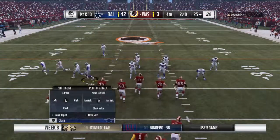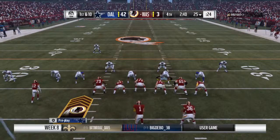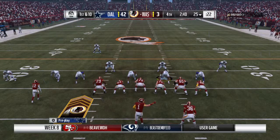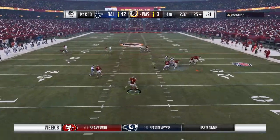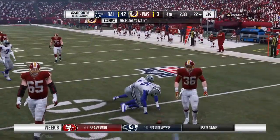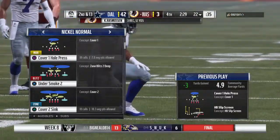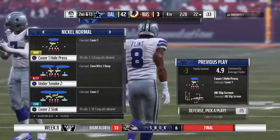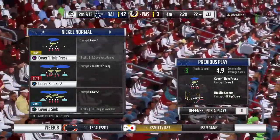On 1st and 10, Sims. Quick hitter here, it's complete. And this one goes nowhere. Losing yardage back at the 22. That'll set them back with a loss of 3 on the play. And that'll make this a 2nd and 13.